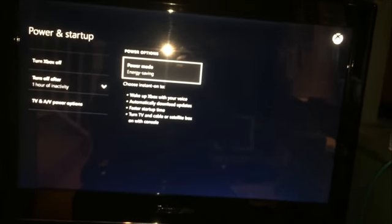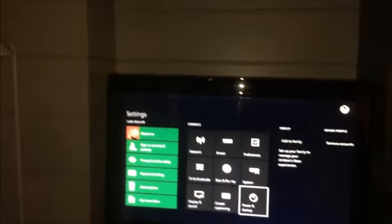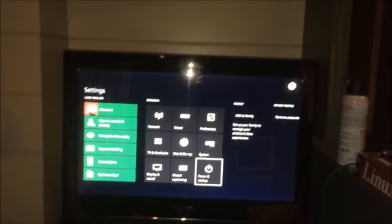It's basically like putting the console in hibernate or sleep, or a low power mode, but I'm going to leave mine on energy saving, because there are periods where I might not even play this for like a week or two. So I don't see the point in leaving instant on all the time, because it really doesn't even take that long to start the console up anyway. So that's one thing I've learned.